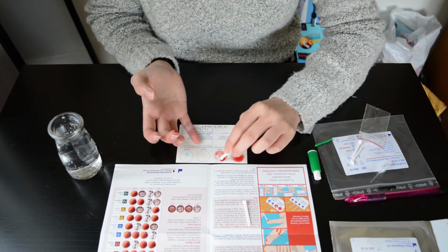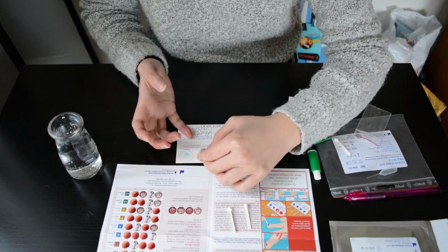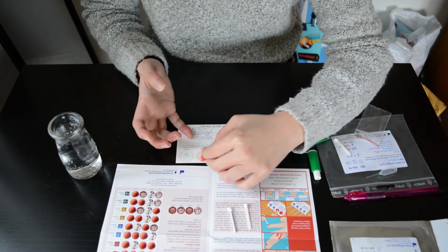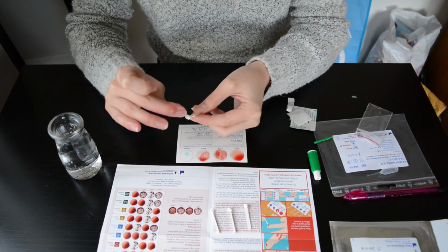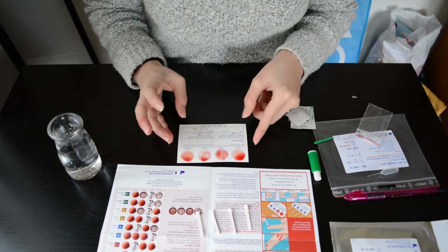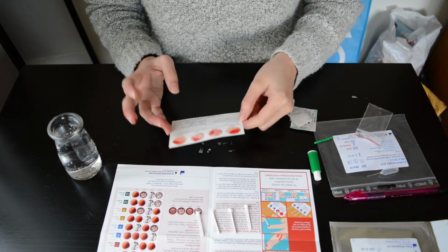And whoa, there's already like a reaction happening. There's a little something happening, like it's not as fast as the B reaction, but... And last one is the control. Oh, I probably should have done that one first, huh? The blood will begin to interact with a special coating. To make sure the process works, you must tilt and rotate the Eldon card for 40 seconds.